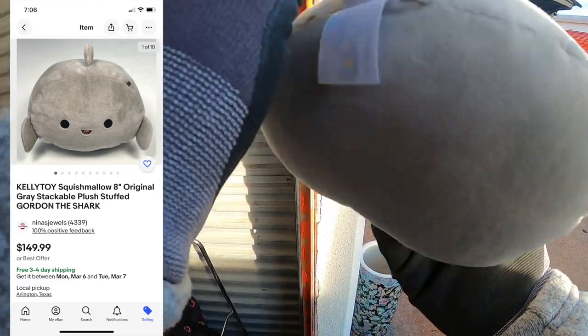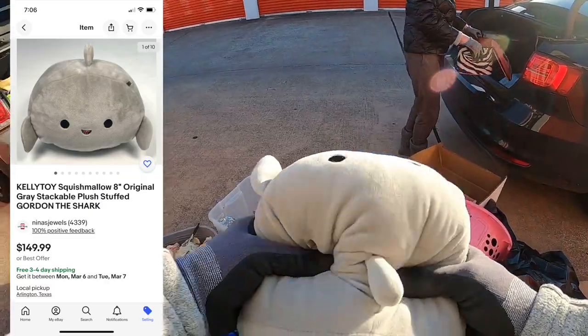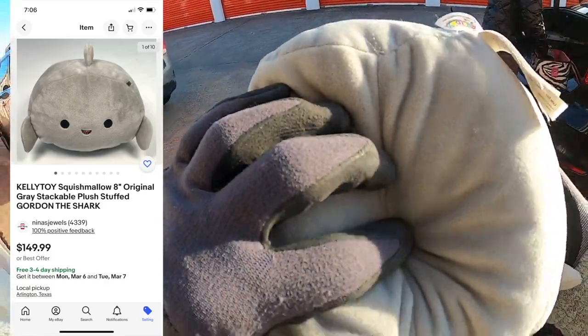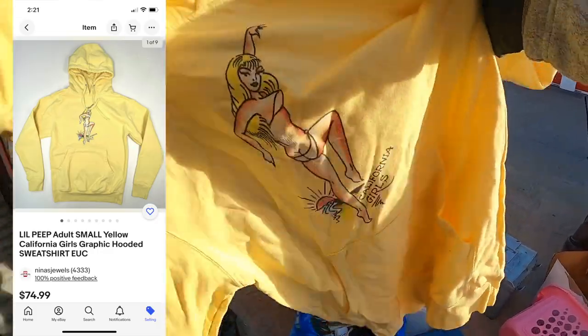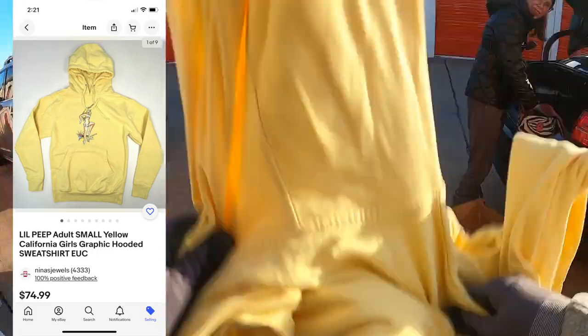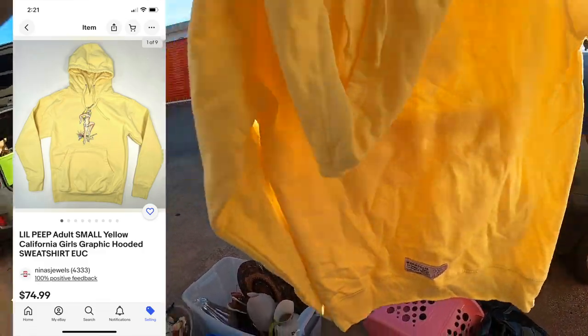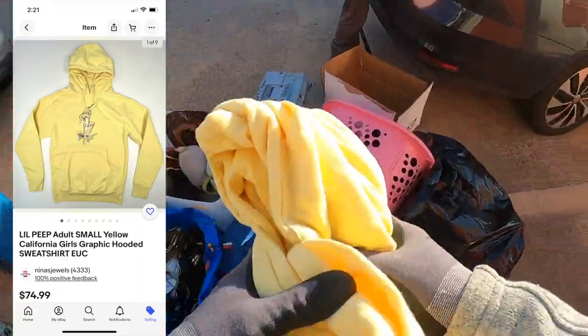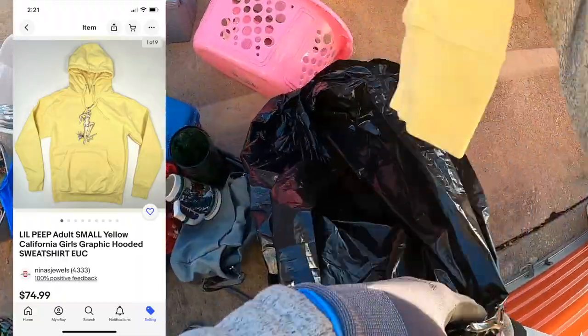Squishmallow. It's actually in good shape too. There you go. Oh man, somebody will want this. Yeah. It's cool. All right, so that kind of stuff goes in this bag since it's clothing.